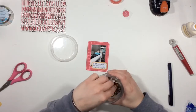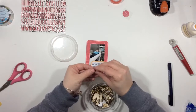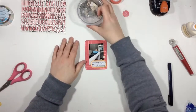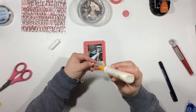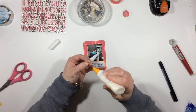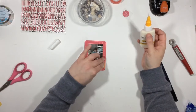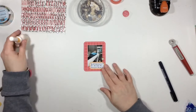So I'm going through my little stash of wood veneer. There's some stars I want to add to it. I love those little pieces. I will be so sad when I finally use them all up. But luckily for me, I have tons right now. So on they go. Other than that, I don't do much more to this little card here. And then on to my next one.